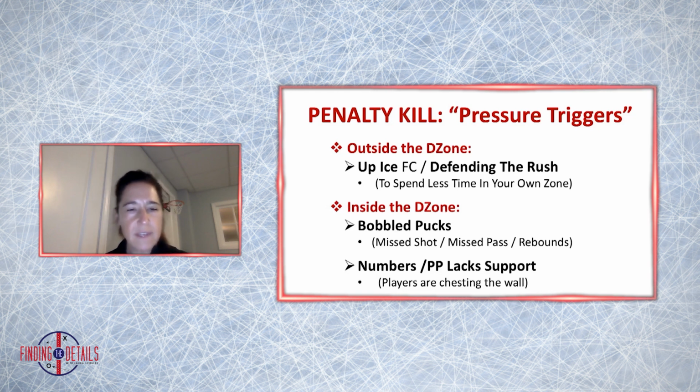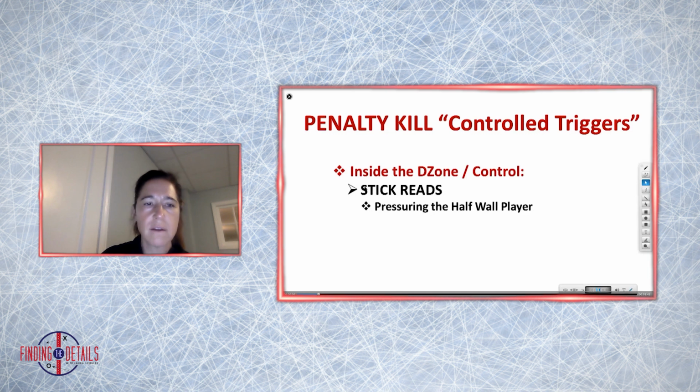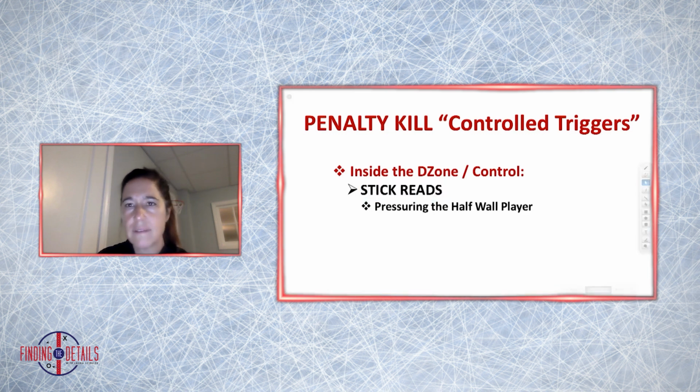But for this presentation, you'll notice that all of these triggers, and I like to call them pressure triggers, are either when the puck is outside the zone, or if it's inside the zone, the power play doesn't have good control. What I want to talk to you about is when the puck is inside the defensive zone and the power play has good control. I call these control triggers, and in particular, this is about stick reads and reading the half wall player.